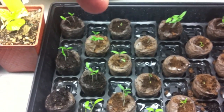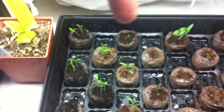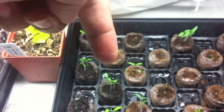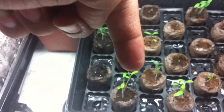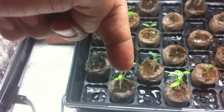And then on this side, I have a variety of stuff in here. Half of them have germinated. I still have about another half that hasn't. On this side is the White Wonder tomato, these two right there, and then this is the Black Sea tomato right here, these three. Then right here is the Granny grape tomato. Then I got a peach tomato, and then this one's the green grape, and this one is the Granny green tomato.